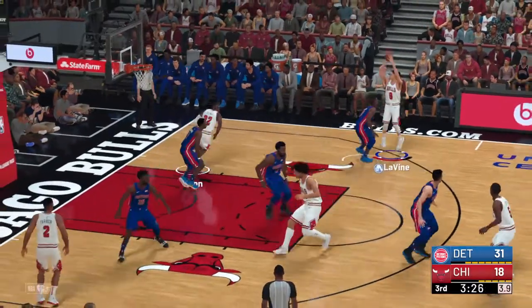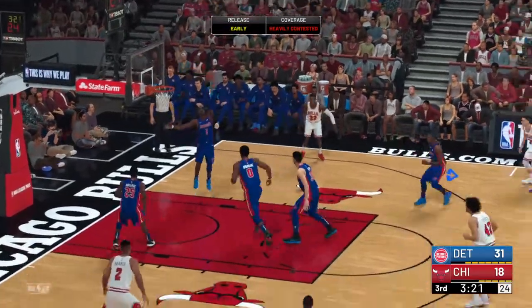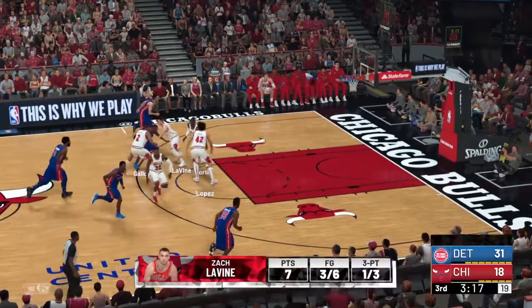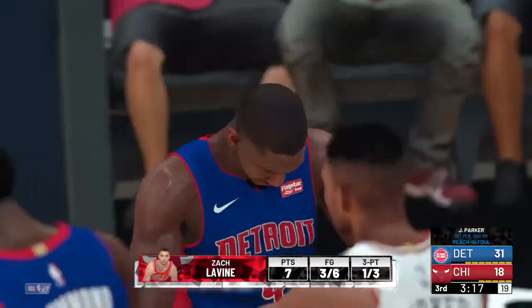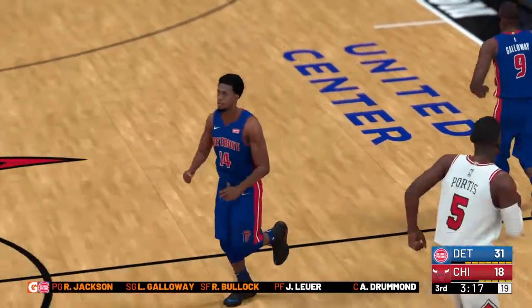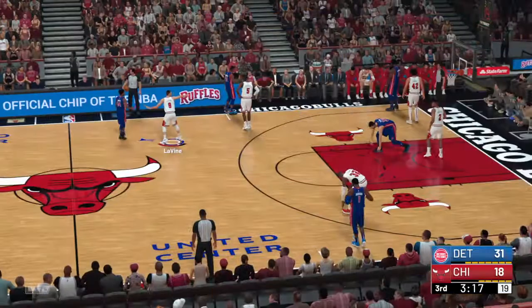He battles at either the 4 or the 5 spot. Now, here's Dunn. Levine inside the 3-point line. Shoots it. And the Bulls with another miss. You know, coming out of the half, you want to set the tone for the rest of the game. But going 1 for 4 is the wrong way to do it. So, for the Pistons, Robinson's checked in for Reggie Bullock, and Smith subbed in for Langston Galloway.